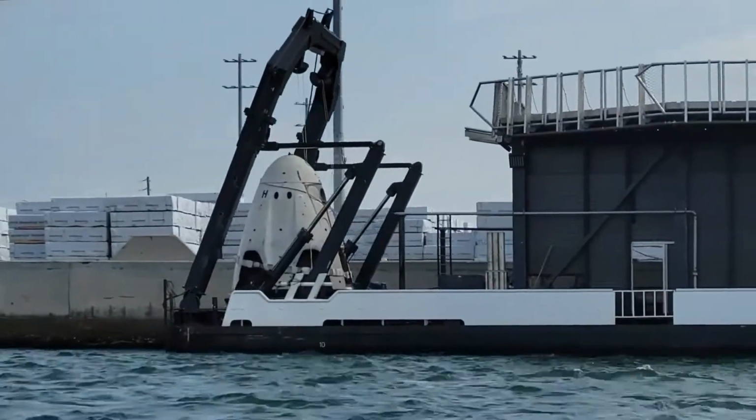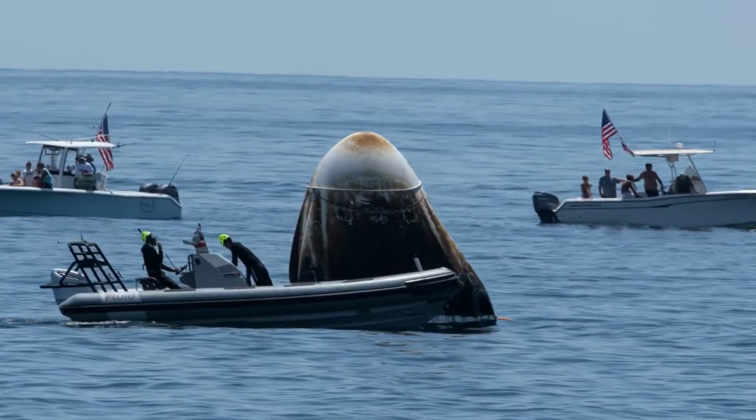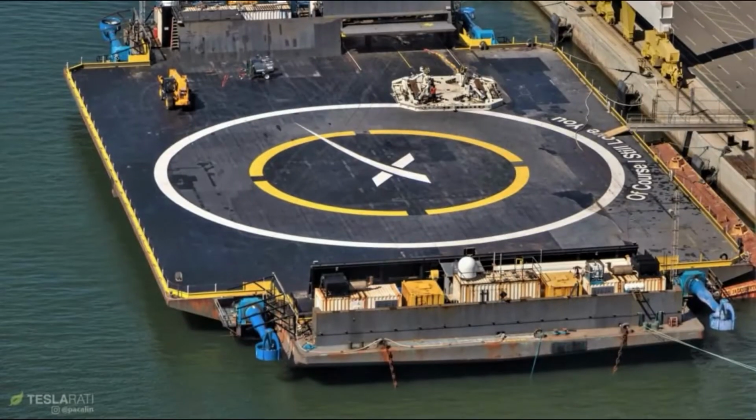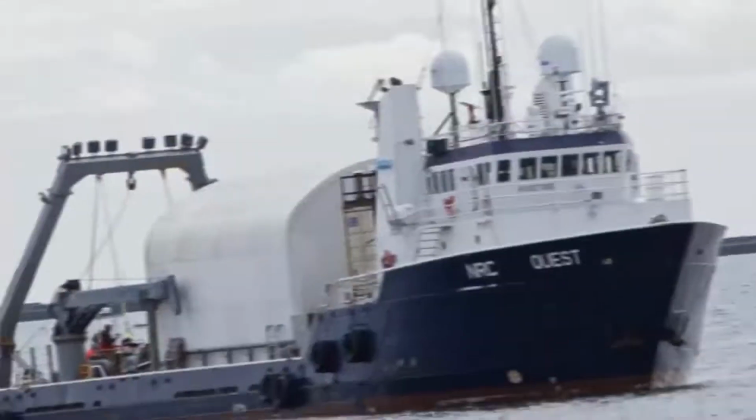After the part splashes into the sea, the recovery ship would then approach and launch the crane. It's then attached to the crane by workers on the fast boat, lifted aboard the ship, and carried back to land. The company first used outsourced vessels beginning in March of 2021, but eventually created their own unique vessels for the job in August of 2021.